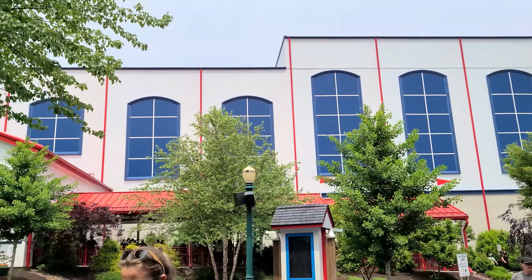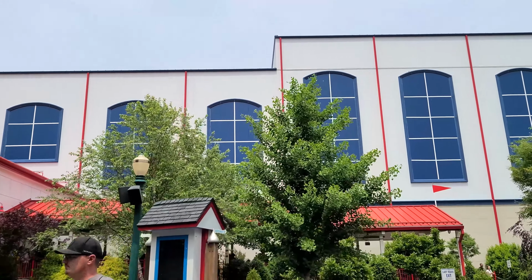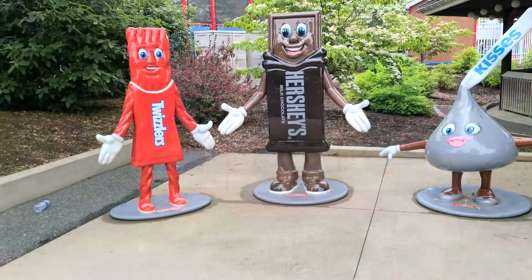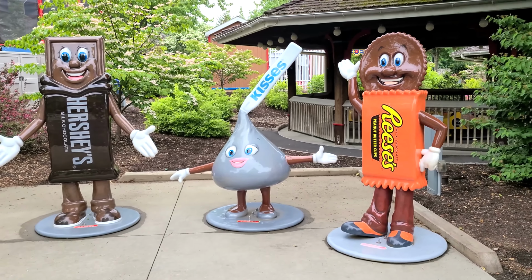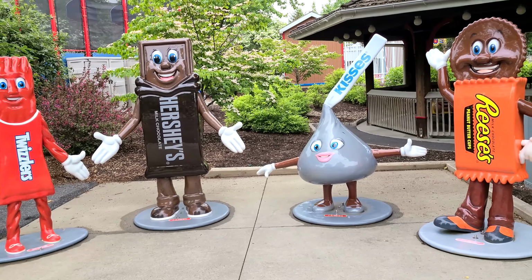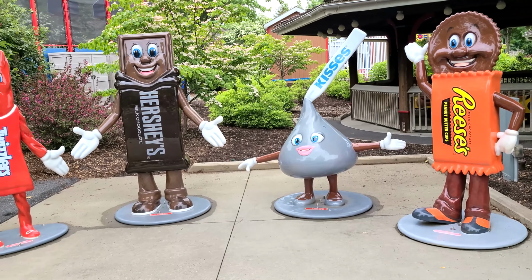Looks like they are updating the windows on this side of Laff Trakk, which they really needed because they were really faded, so it looks like they're going to update those. I always forget they have these nice little character statues, like they do at the front of the park, back here in Midway America, right by the Ferris wheel. But yeah, definitely a nice photo op when you come.